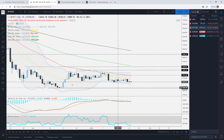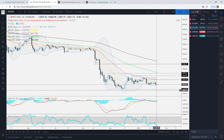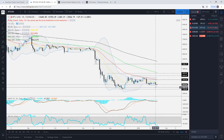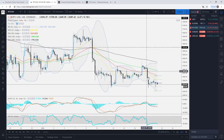What we're going to keep on monitoring, of course, is this little area of support around the 3,140 level, because if this starts breaking to the downside, then further declines are possible, and this is where we'll probably aim even for the psychological 3,000 level. But for now, and as long as it's here, looking from the short-term perspective, I'll just quickly jump into the 4-hour chart.